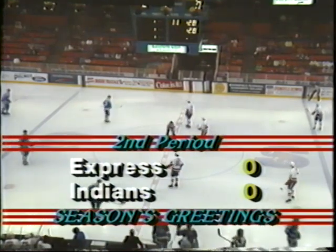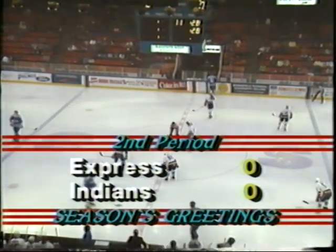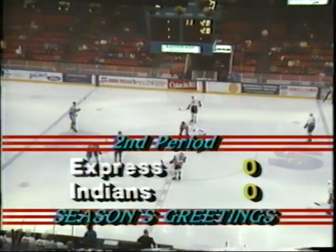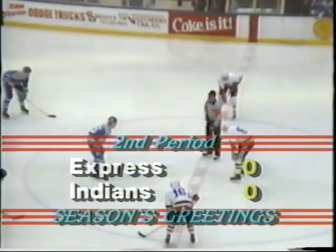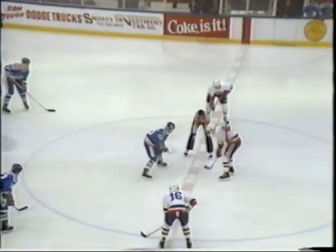The Indians and the Express scoreless. Shots on goal in the first period, 10-6 in favor of Springfield. And for the first 28 seconds, the Indians have the two-man advantage with Jean-Marc Gonin in the penalty box along with Dale Dunbar at the tail end of the period when they got those penalties. So the Indians have the two-man advantage.